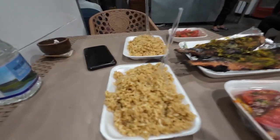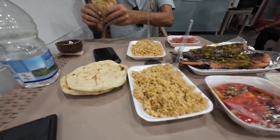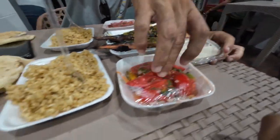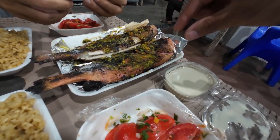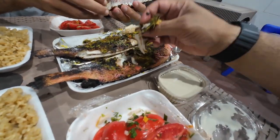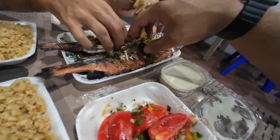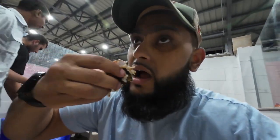Alright, guys, so let's give this a go, my friends. Nice, guys, let's try this, bro. Bismillah. Okay, how do I try it? Open this. Let's see this, guys. Bismillah. So I just rip it off. Using my hands, guys. Don't worry, guys, my hands are clean. Let's try the fish. Bismillah. Tell me about this. Fantastic.